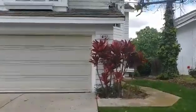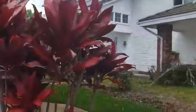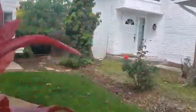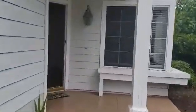Welcome to 14152 Stoney Gate Place. This 3-bedroom, 2.5-bath home is located in the Carmel Mountain Valley area of San Diego.